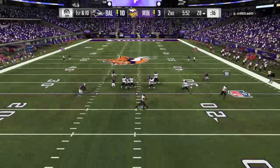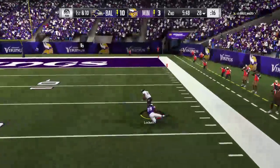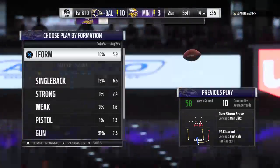Now Jackson on first down. Looking deep downfield. That's caught inside the 20. And he's finally taken down, but not before he reaches the 14.